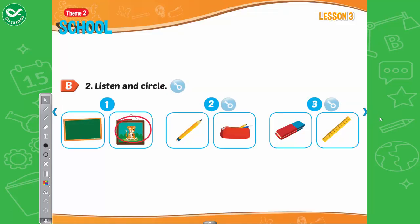B. 2. Listen and circle. 2. Is it a pencil case, Tom? Yes, it is. Alfie, well done. Thank you, Tom. You're welcome. 3. My! Is it an eraser? No, it isn't. What is it? It's a ruler. Alfie, get in the cupboard!